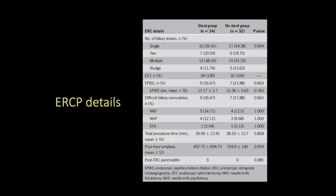So the number of stones removed were multiple in 38% of patients in the stent group, 31% in the no stent group. And they do state that difficult biliary cannulation was encountered in 26% of the stent group and 22% of the no stent group. The total procedure time was not statistically significant between the two groups, 29 minutes in the stent group, 28 minutes in the no stent group. Post-ERCP pancreatitis was encountered in 3 patients in the stent group, but none in the no stent group.